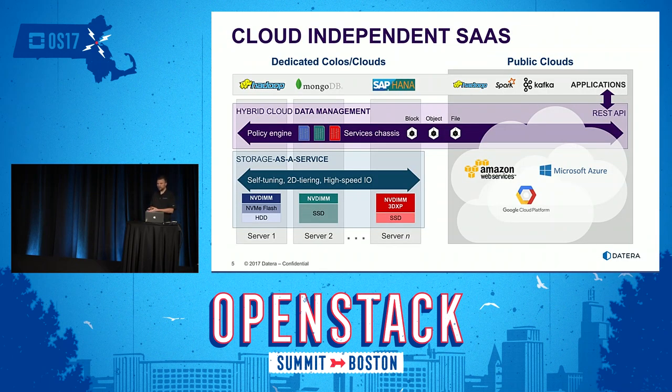So a little bit more in detail about the product. It is a cloud independent storage as a service. So you can take our software, you can put it on pretty much any sort of hardware. We do have a regulated list of hardware that will get you the best performance with the software, but you can put it on pretty much anything. The important part about it is that it has a control plane that it can manage whatever data fabric it needs to underneath it. Currently, what we have available are things like NVMe flash, SSDs, and HDDs.